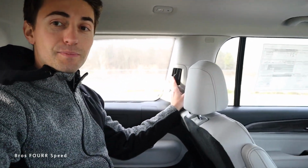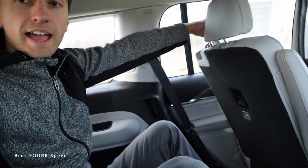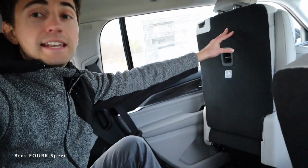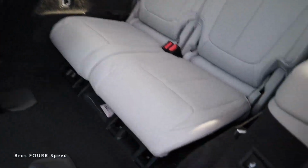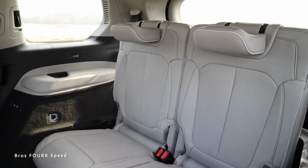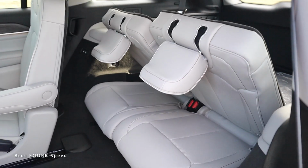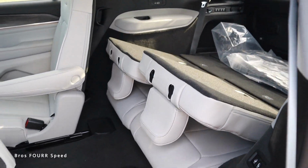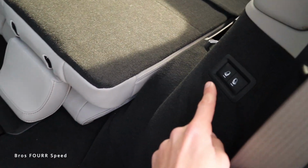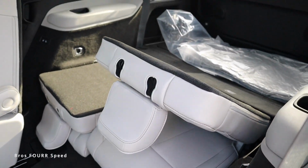But we do get air vents back here, armrests and cup holders, as well as more USB ports. And then from back here, I can just grab these handles and lift the seat up out of the way and easily climb out. Back here, there's also power buttons you can press to automatically fold down the seats. You press them once, the headrests fold down, and the seats are gonna automatically get nicely out of the way. A very cool feature though, these buttons also bring them back up. So with just one press of the button, it's gonna automatically go back into the position.